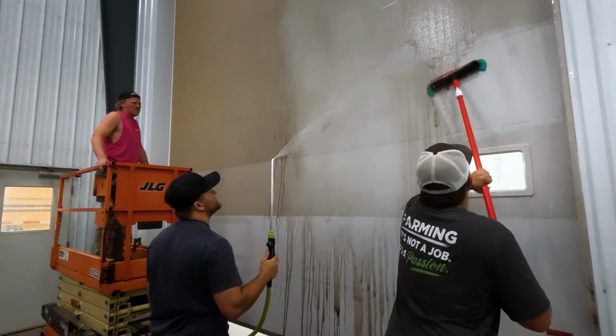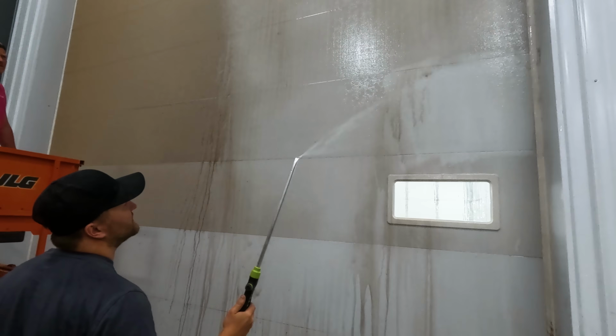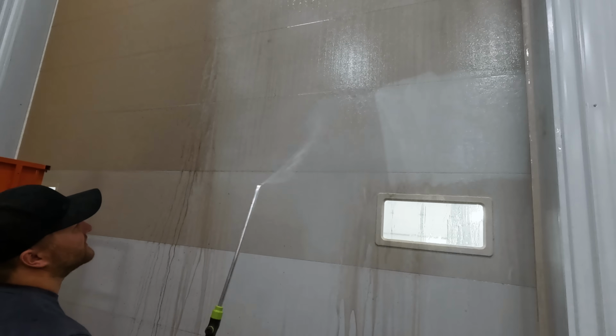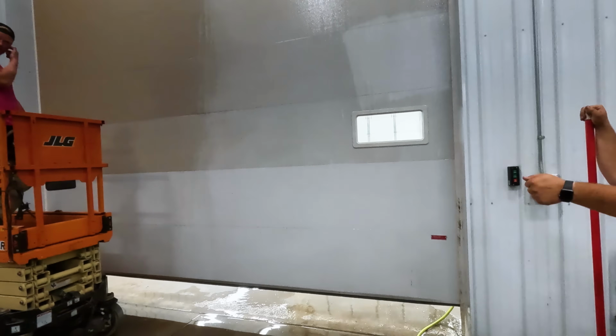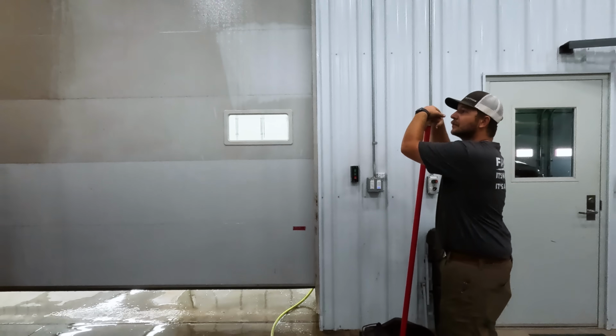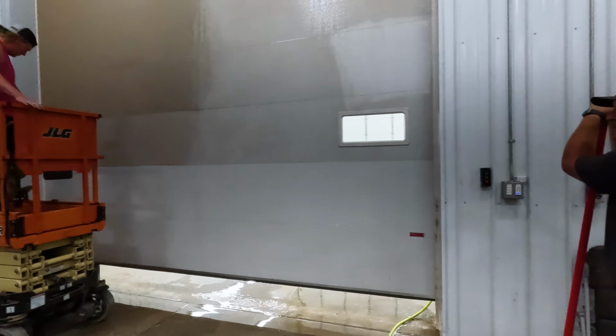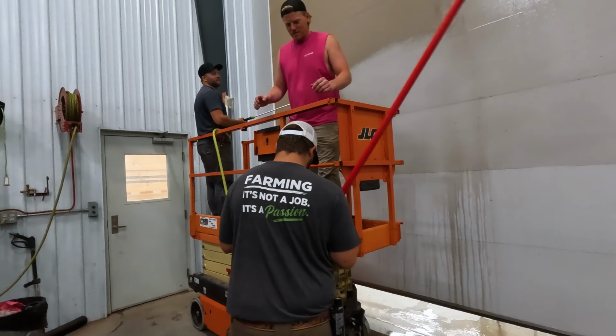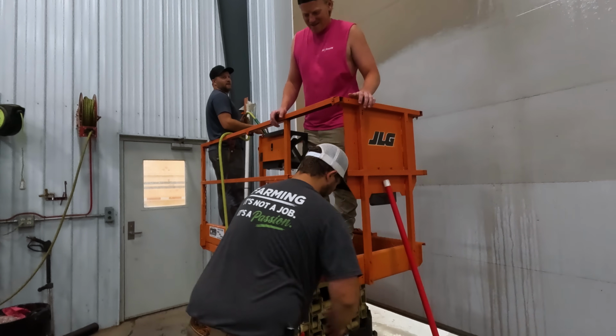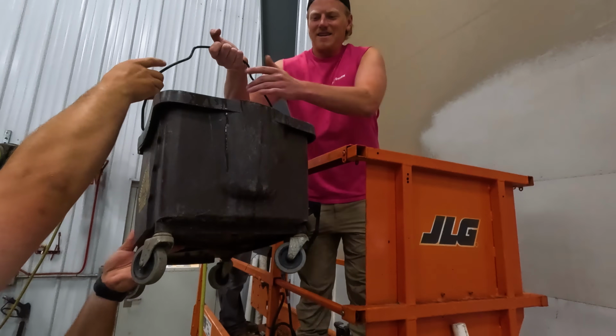Look at the magic happen here. That is remarkable. You need one of them wands off of TikTok. Should we bring that with us? This looks dangerous. Maybe we should put that other end down here. I like it. I like it.